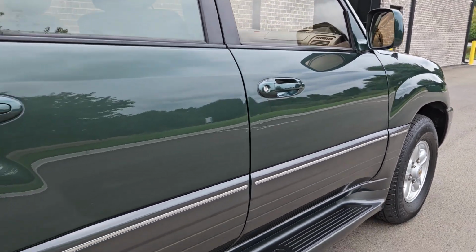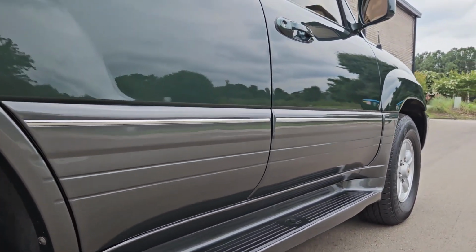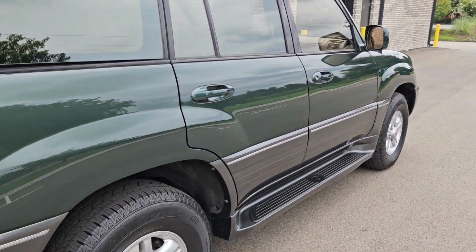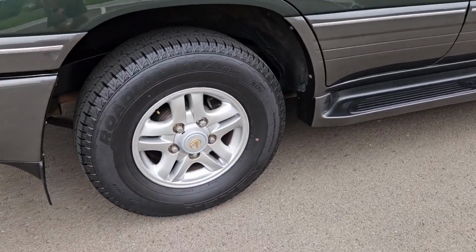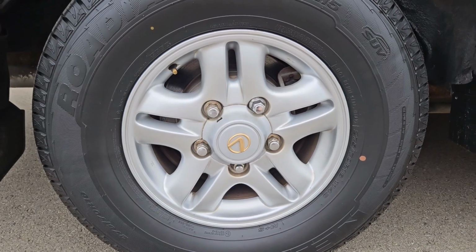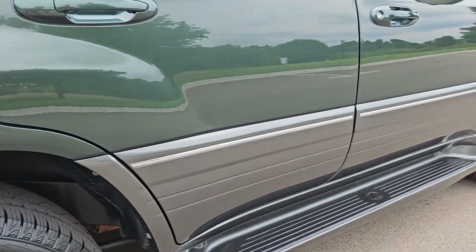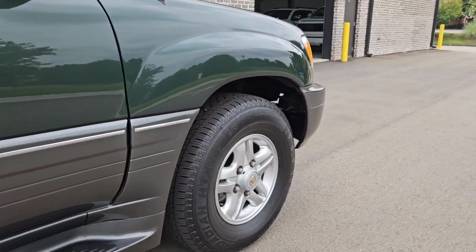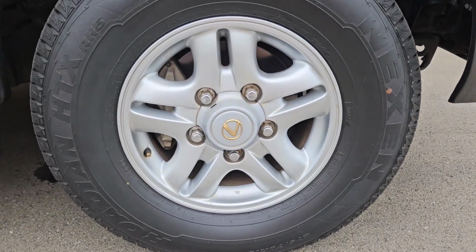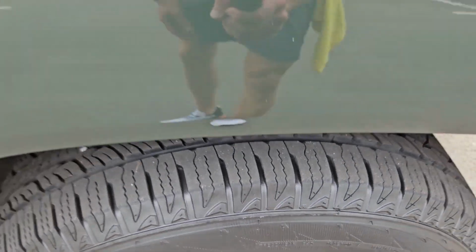Let's take a look up at the claddings down here by the step bar. Woo! Man, look how nice that is. This car's standing up. Right rear wheel, just like the other two. Minor little staining going on, no rust, nothing crazy. No curbing. Same Nexen, same tread depth. Coming to this front wheel. You know the deal.